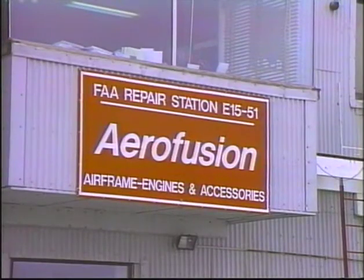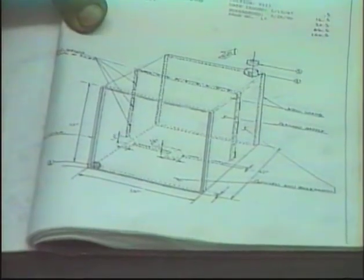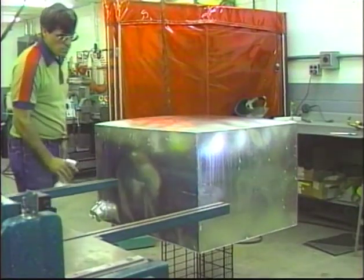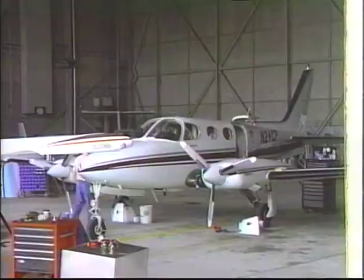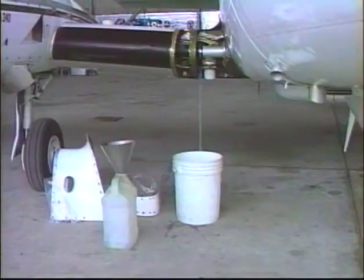Aerofusion, run by Diane and Larry Mall, installs ferry tanks plus rents and sells survival equipment. It's one-stop shopping for a trip like this and a popular northeast stop for ferry pilots. The various size tanks are fabricated right here, tested under pressure, and the process is certified by the FAA. It took about 6 hours for the installation on 24 Charlie Papa and cost around $1,300.